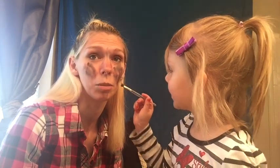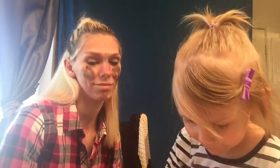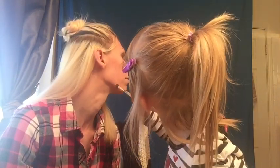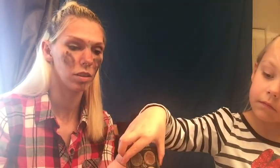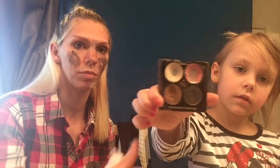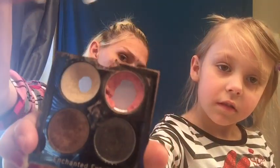Using everything in the container. Turn it around. Like this. Hold it. And hold it up. You got red, yellow, black, and dark brown.